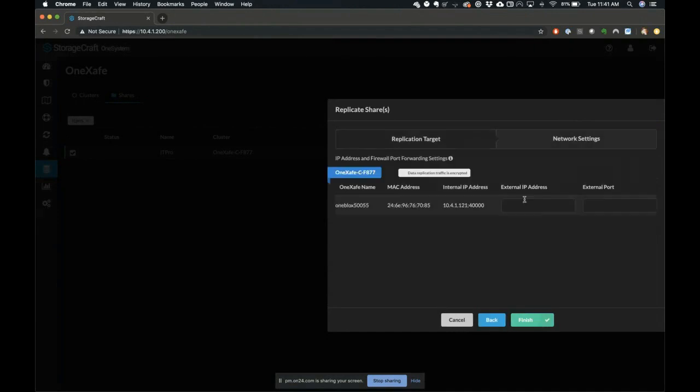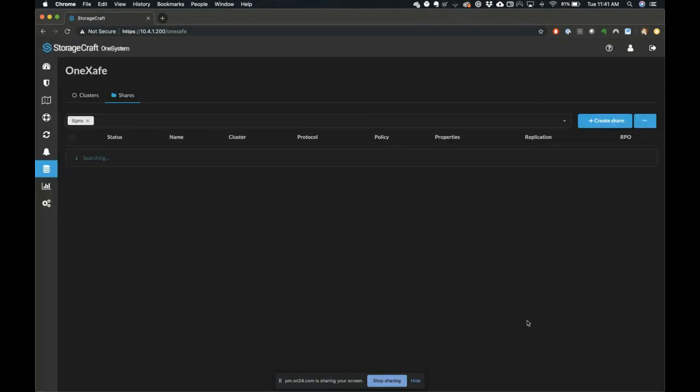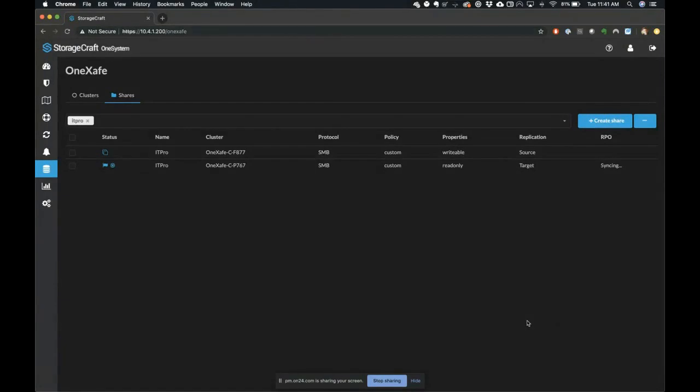Now, if I'm on the same network, I just leave this open, right? Or if you have a network where you need to go through a firewall and traverse those external ports, you can set that up. But this is something that now I click Finish and I'm done. So in 3 mouse clicks, I just created a replicated share for all data that's being written to IT Pro that will be replicated to the other OneSafe cluster. And I can begin to see my replication that's begun. And then over here, you'll eventually see your RPO for that read-only target cluster.